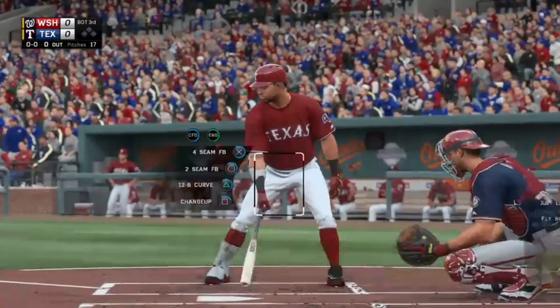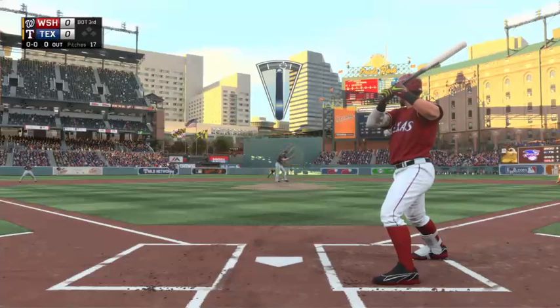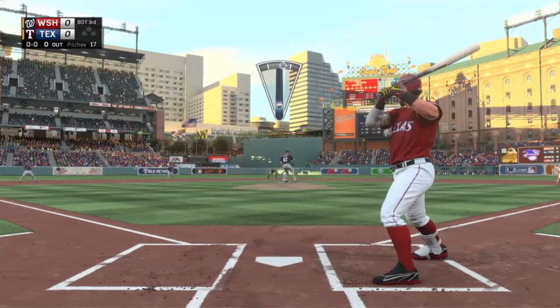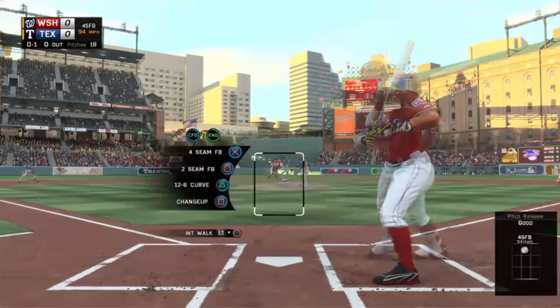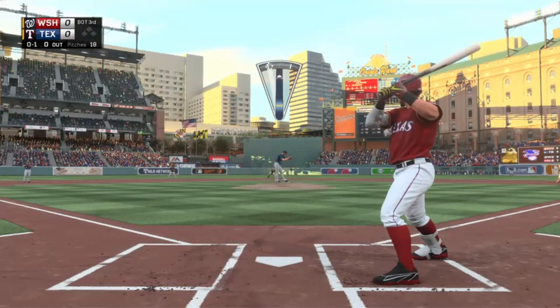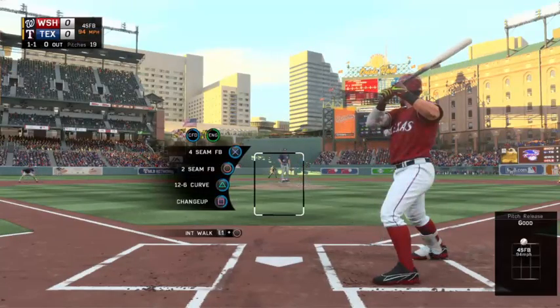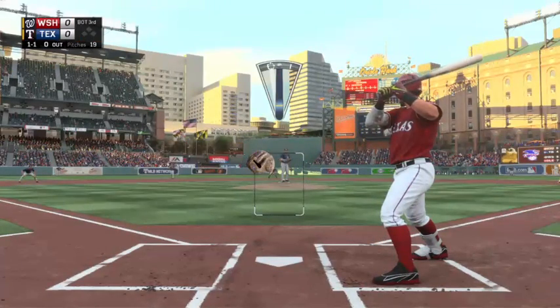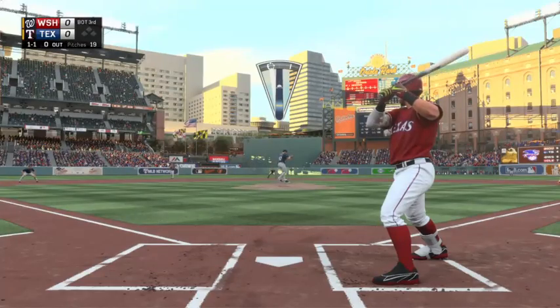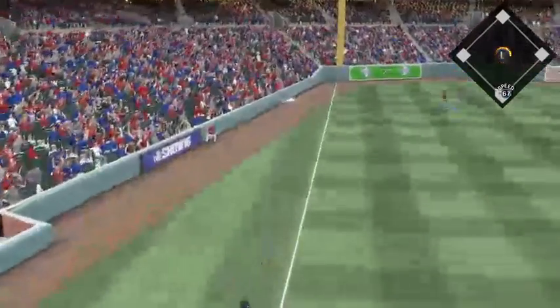Rougned Odor digs into the box in the bottom of inning number three. Ready with the first pitch, here it comes. He'll power in a fastball that time at 94 for strike one. You like what you've seen from this guy so far? I do. I like where he's putting the fastball, and I like the movement he's been getting on both his curveball and changeup. I think he'll do well. And he'll fall behind now to 1-2.